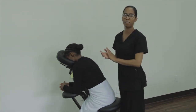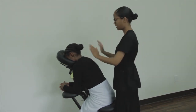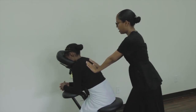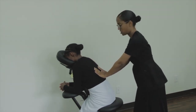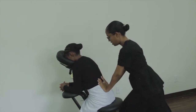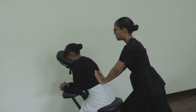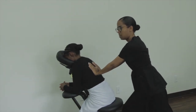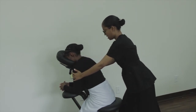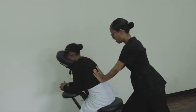First, I'll begin by just, we call it introducing ourselves and our hands to the client's body by doing what we call compressions. So just gently, not putting all of our body weight on there, but just enough. I know what it feels like, and the client knows what my hands feel like. Compressions all along the back.